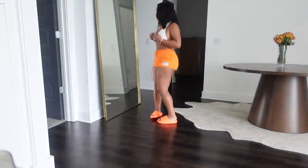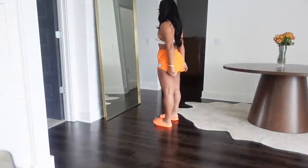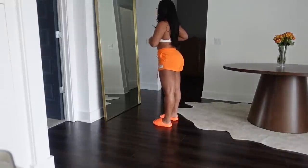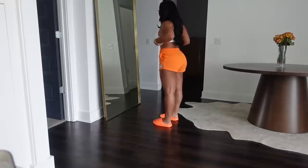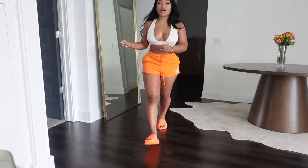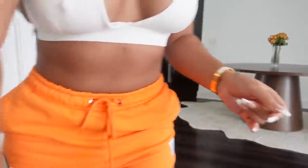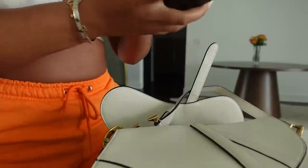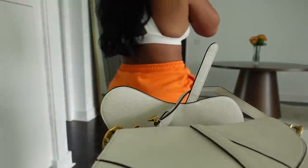So yeah, this is my outfit. I'm wearing these orange shorts from Boohoo. This top is from My Outfit Online. It's my absolute favorite top lately. So yeah, just a casual little brunch date. And I'm going with Jeremiah, so I gotta meet him downstairs. I got a table, so I'm about to be on my way out the door. And the only reason I'm wearing my slides right now is because I'm walking down.